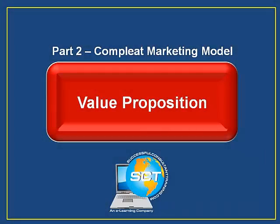Now on to part 2 of the content part of the complete marketing model, the value proposition. And in my experience, consultants don't truly understand the importance and the benefits of carefully crafting a value proposition for use in marketing and sales.